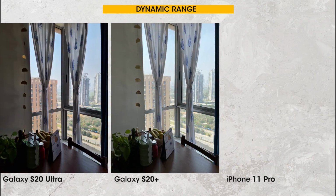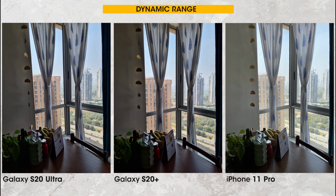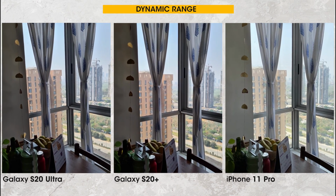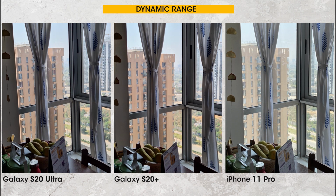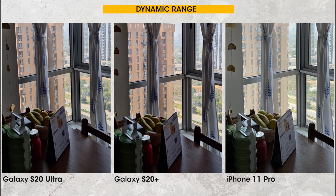Alright, the dynamic range performance of flagships showcases how good the cameras really are. I pointed the phones directly at the sun to see how they fare. Clearly the iPhone 11 Pro has done an incredible job of picking up more information from the shadows or the darker portions of the image.